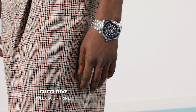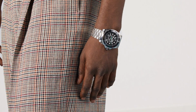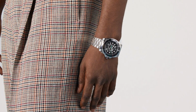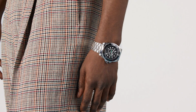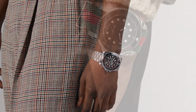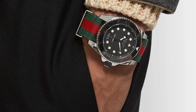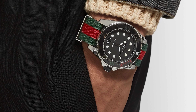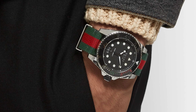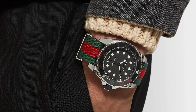For a Rolex Submariner alternative, we have the Gucci Dive. Gucci might not be the first name that comes to mind when thinking of watchmaking, and surely not one that comes as an alternative to Rolex, but their dive model is a solid and much cheaper alternative for the legendary Rolex Submariner. Gucci Dive is a solid diver and a high quality watch overall, and that dial is strikingly similar to the Submariner. The 40mm stainless steel case has a water resistance rating of 200 meters, so it's the real deal, and considering that it's priced around $850, it's a worthy contender.